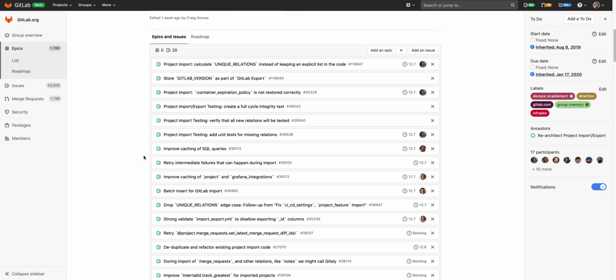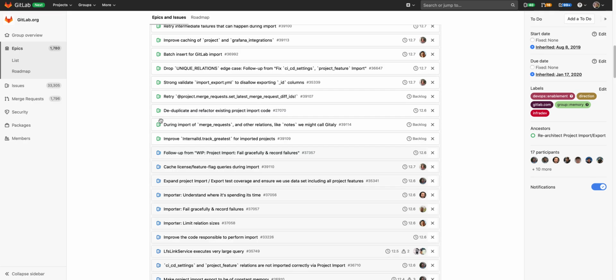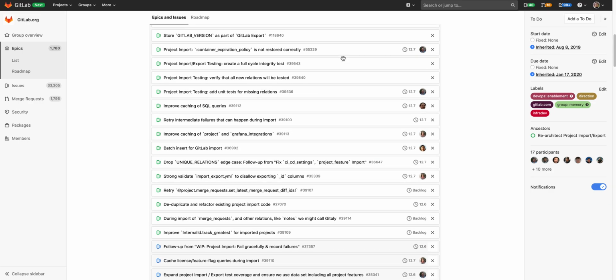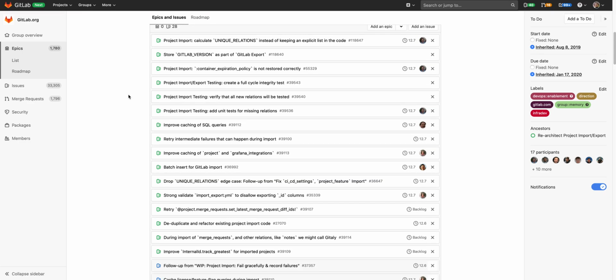You can see the details down here below, and as you can see, we're getting close to wrapping up this epic. Most of the issues have either been solved or are assigned to our 12.7 release, which is really exciting. There are two main categories of these features. Some of these are oriented towards performance, and you can see that here with things like improving the caching or using batch insert for the GitLab import into the database. But we're also working on a couple of tech debt issues as well, for things like making sure we have proper unit test coverage for some of these projects and some of these functions.